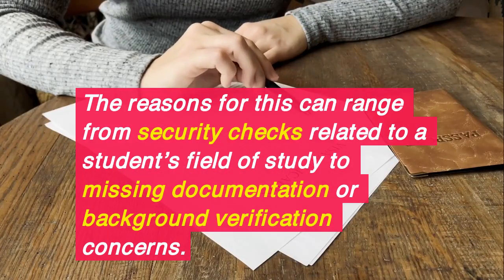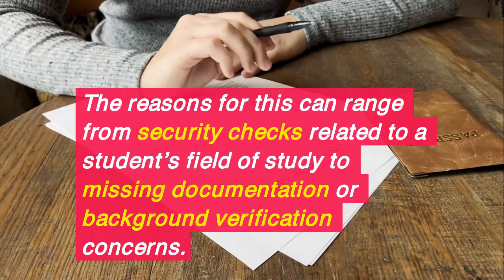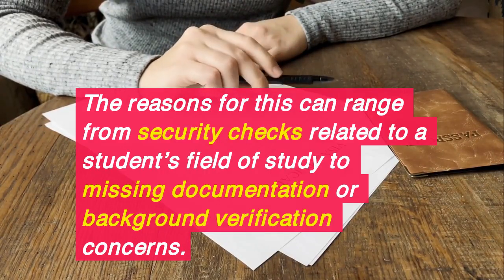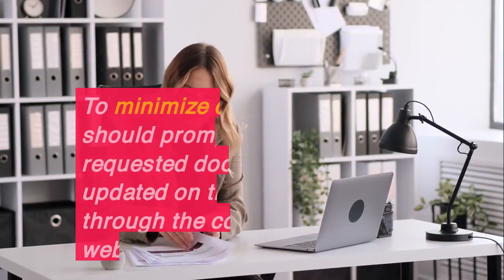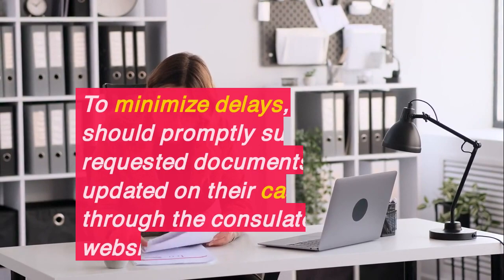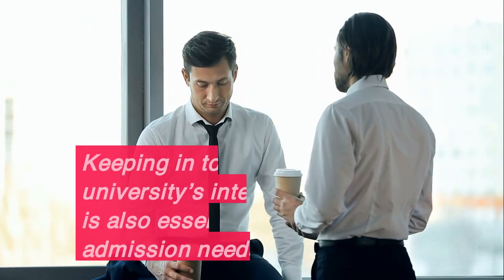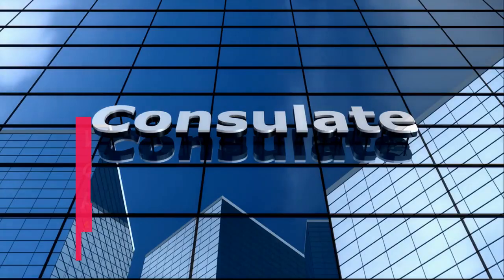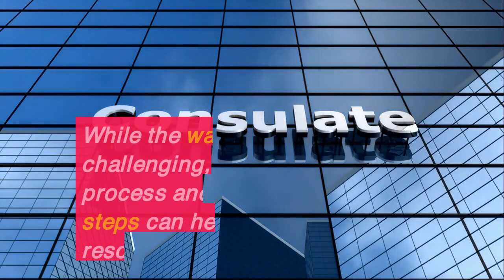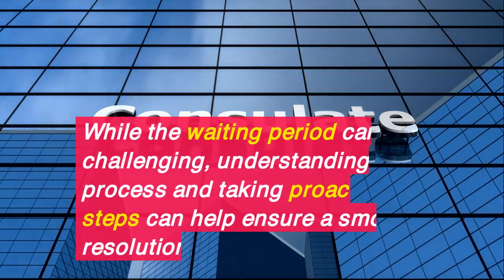The reasons for this can range from security checks related to a student's field of study to missing documentation or background verification concerns. To minimize delays, students should promptly submit any requested documents and stay updated on their case status through the consulate or CEAC website. Keeping in touch with the university's international office is also essential in case admission needs to be deferred. While the waiting period can be challenging, understanding the process and taking proactive steps can help ensure a smooth resolution.